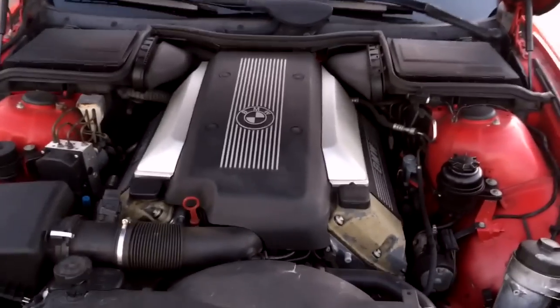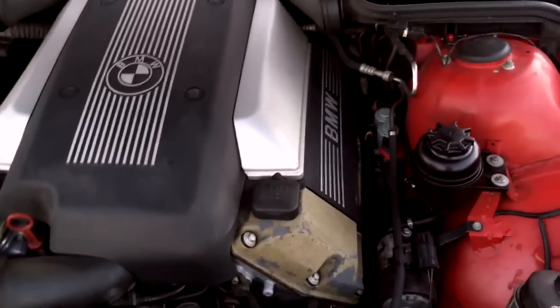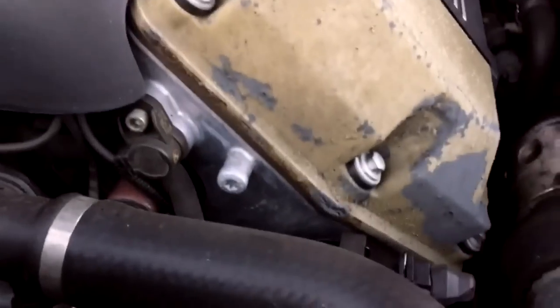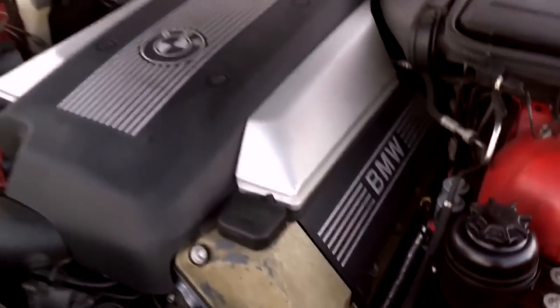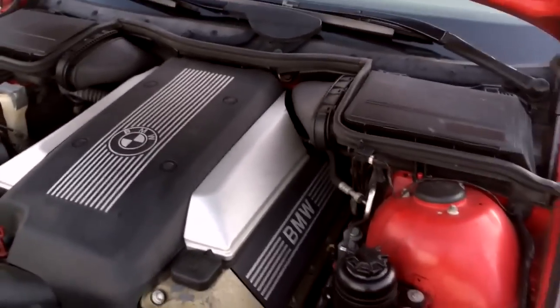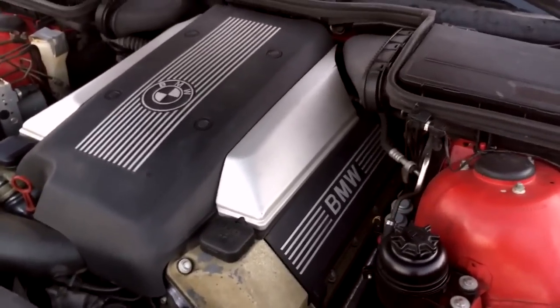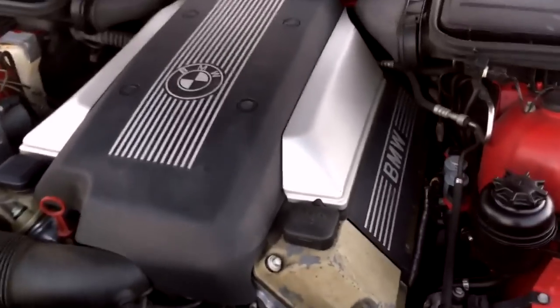Pretty clean under here. Valve covers are kind of messy, but the previous owner tells me the valve cover gaskets were done, and I believe him. It looks super clean. From what I could tell, the timing chain guides have been done too. I looked under the oil filler cap and I saw that the main timing chain looked pretty much brand new. So if that's true, that's going to save me a lot of trouble. Though, I mean, it's an easy job for me at least.